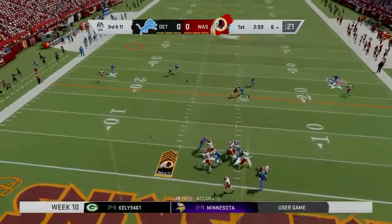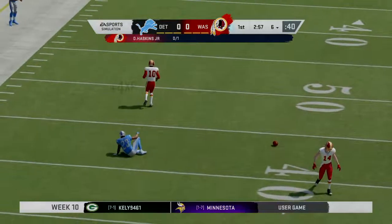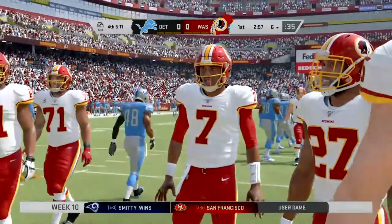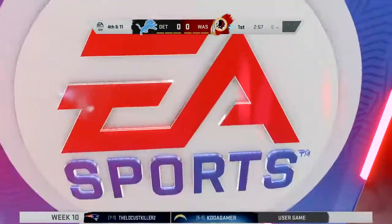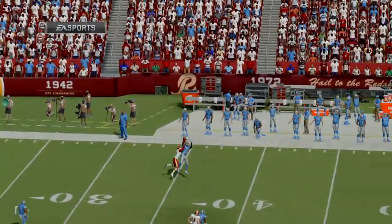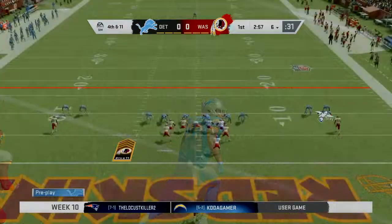Third down, here's Haskins. That's going to be knocked away and incomplete. Well, that certainly looked like something that they discussed all week in practice getting ready for this one. Take the big shot right out of the gate. At worst, you'll open up the defense a little bit, loosen them up, have them back on their heels.